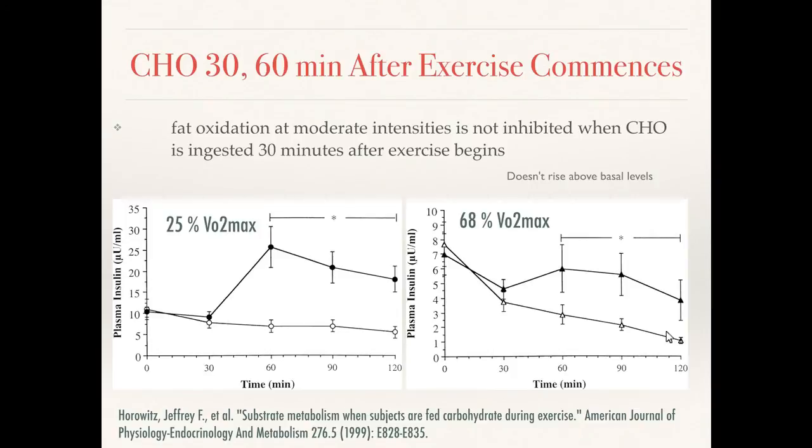And this is another depiction of the study we previously talked about. If you look at plasma insulin levels, when you have carbohydrates 30 minutes after exercise and low intensity exercise, they drastically rise. That's the dark circles. If you look at 68% VO2 max, while the exercising condition without feeding, which is the open triangles, lowers insulin, the fed condition does not increase insulin above basal levels. And you can clearly see that here. If you compare the insulin response during exercise to basal levels, they're not different.